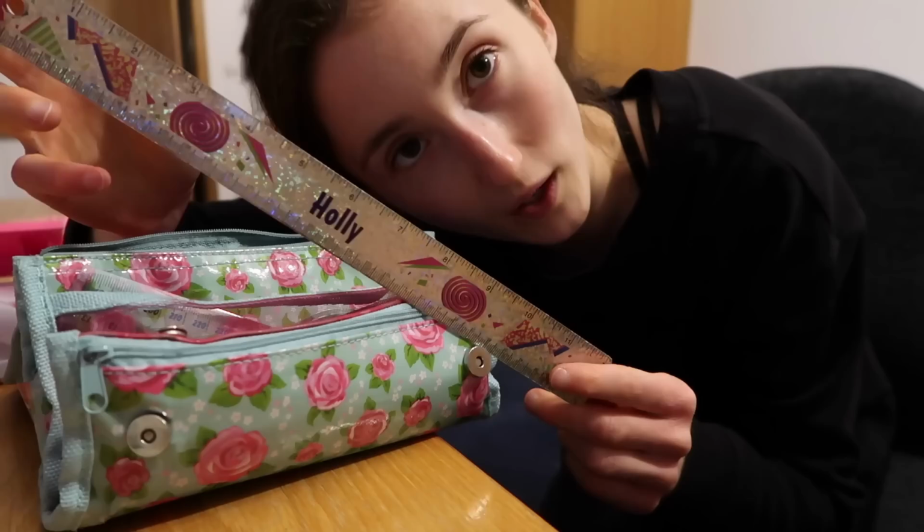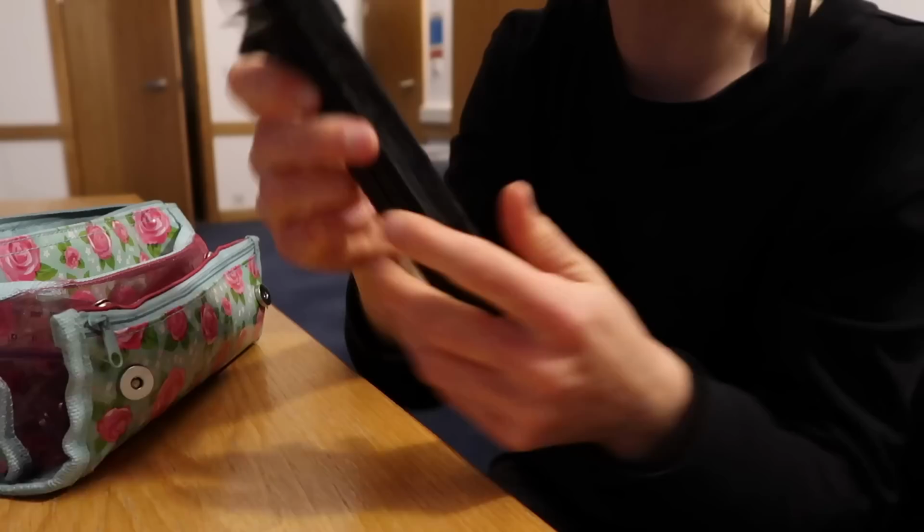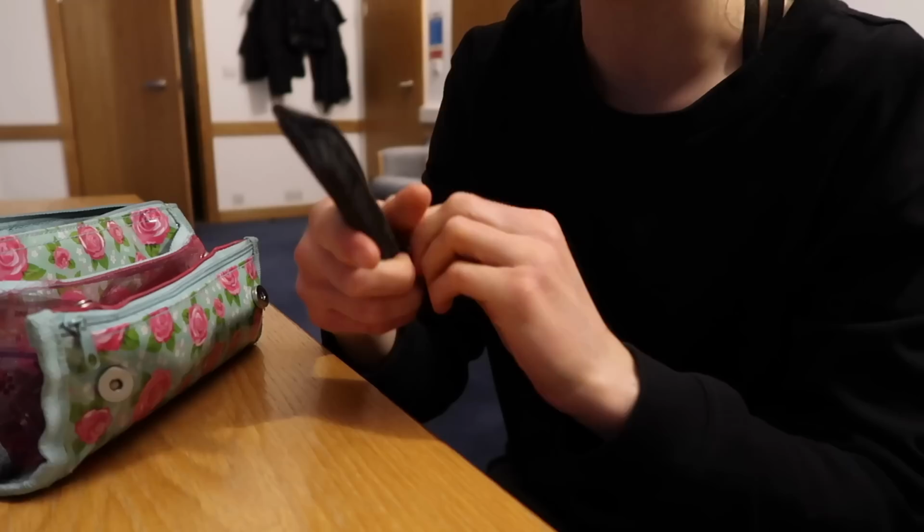Then in the main section, oh dear, what's in here? Parker ink, which I don't use anymore because I don't use a fountain pen. But here is my fountain pen, which I used to use. I got a white one last time. But I like to keep it because I do like fountain pens.